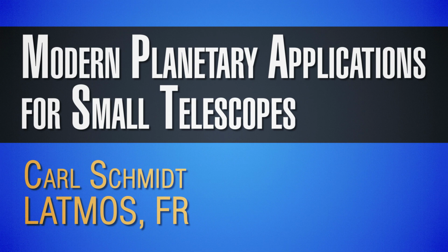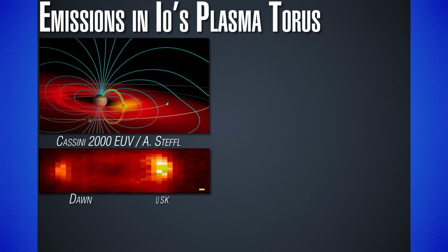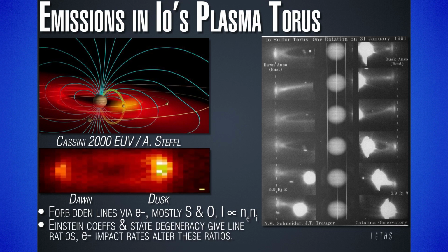So the Jupiter system has the most massive magnetosphere we know of. It's vast. It's one of the largest objects in the solar system. And all of the plasma content, for the most part, in Jupiter's magnetosphere is supplied by this moon, Io. The Io plasma torus, as we call it, is an object that wobbles around Jupiter.